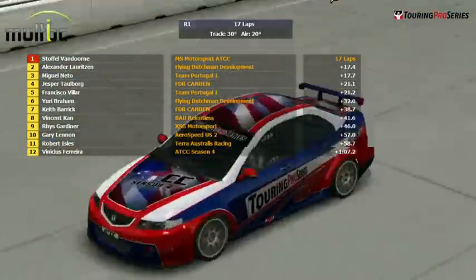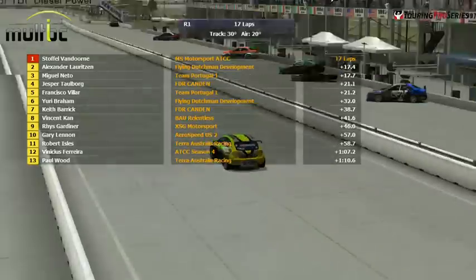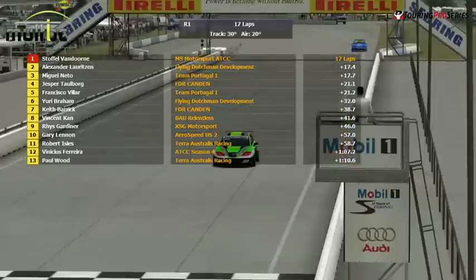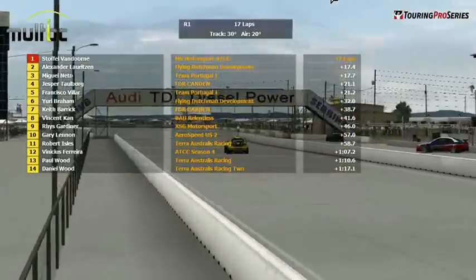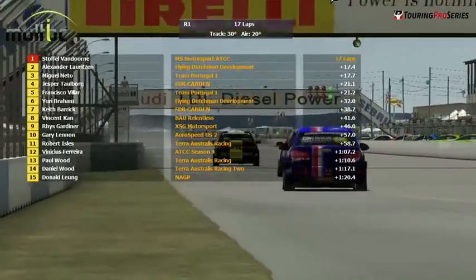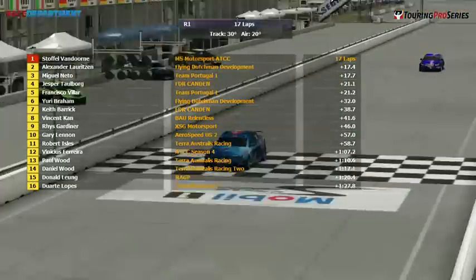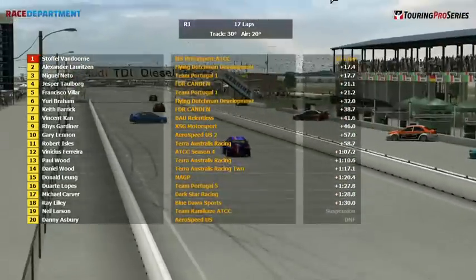But here comes Vices Ferrer, 12th position on his debut in Server 1. Well done for him. 13th place even. Paul Wood on Friday the 13th. Well, Saturday the 14th for him, really, because he's in Australia. But Daniel Wood now across the line in 14th. 15th place is Donald Lung, with a strong result for him. 16th place is going to be Duarte Lopez, fighting from the back of that grid. 17th place is going to be Michael Carver. 18th place to Ray Lilly.